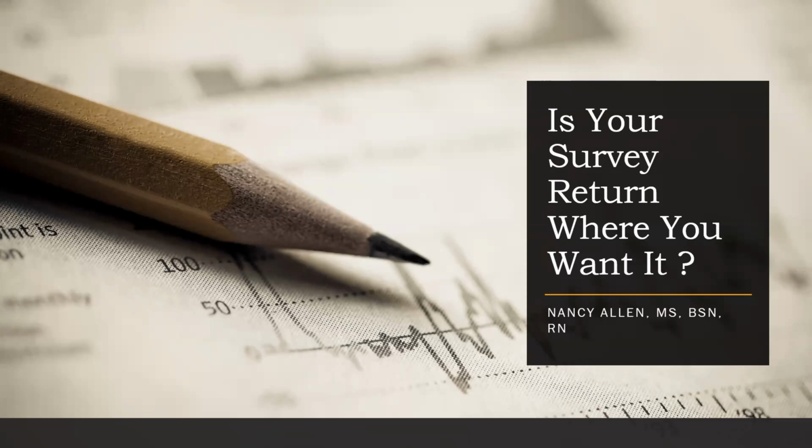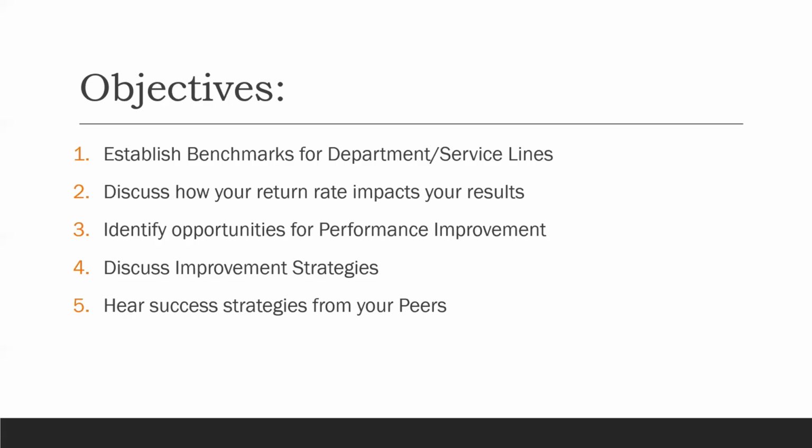So I wish I had a magic bullet to give you or a magic strategy, and I don't. But what we will do today is talk about some combined strategies and talk about some objectives we want to accomplish today and see where we can get. And then I hope that we can have some pretty good interactive discussion at the end of what some folks have done, because we've got some people that have had really pretty good success with getting their results in, and that's what we want to talk to them about. So let's kick this off.